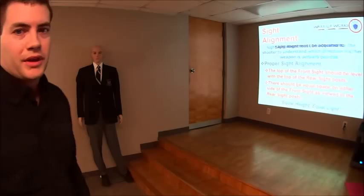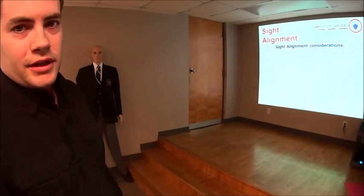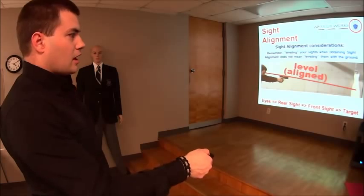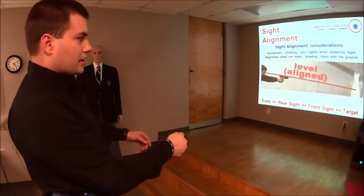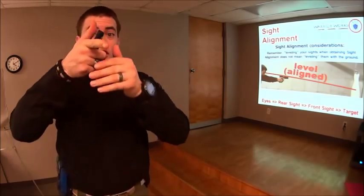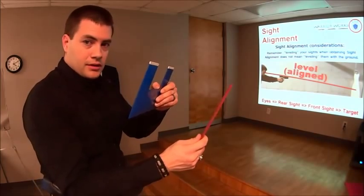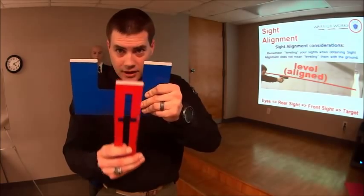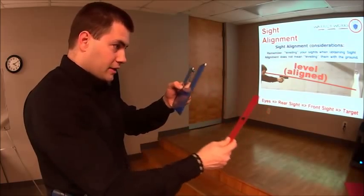But people struggle with that, so let me show you some pictures. If you look on the screen here, my eye is higher off the ground in elevation than where I want to hit. So obviously my gun's going to be pointed down, but from my perspective, the sights are still level. I'm looking through that rear sight, and from my perspective, the sights are still level. See how that works?